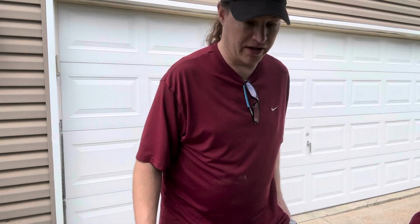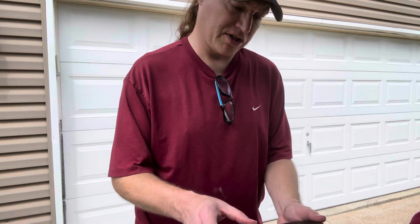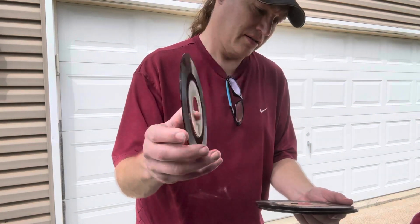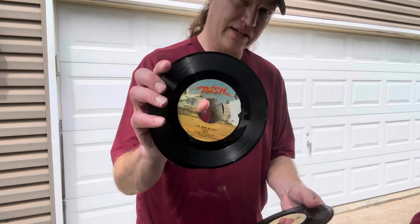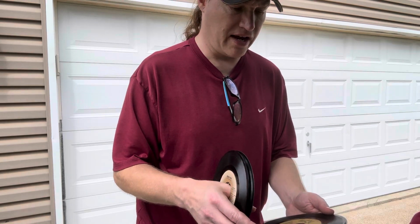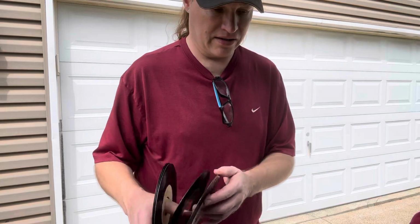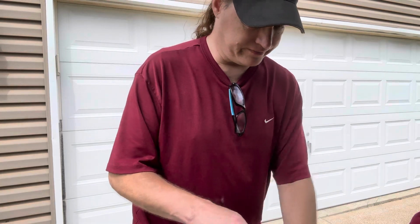Next up, just got a few little 45s here. Samantha Song. We got Foxy. We got The Time. Little Morris Day. Got ELO. And we got LTD.